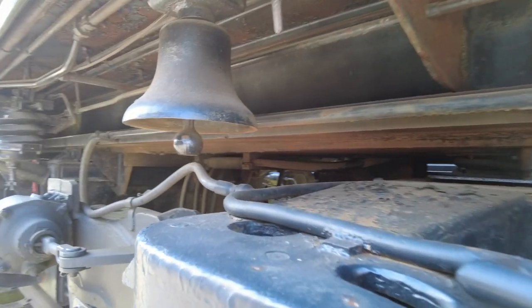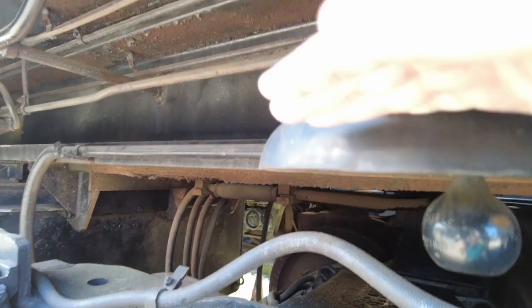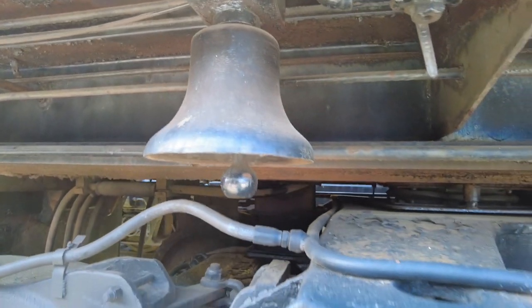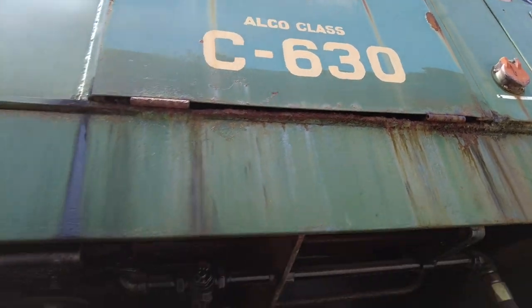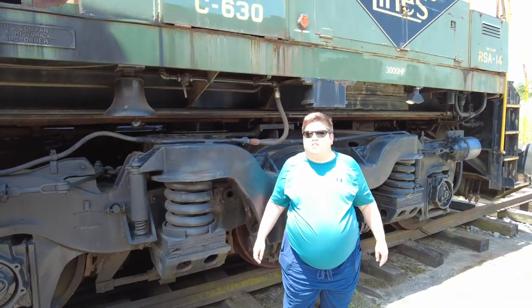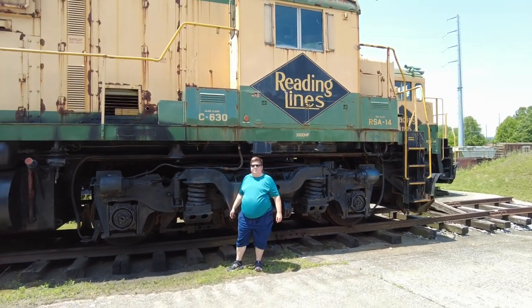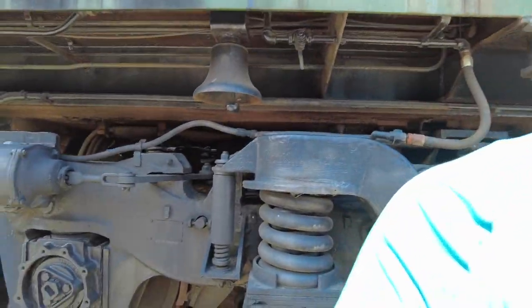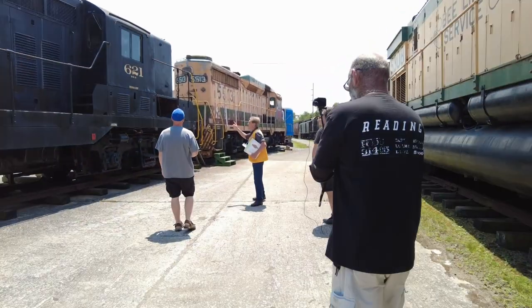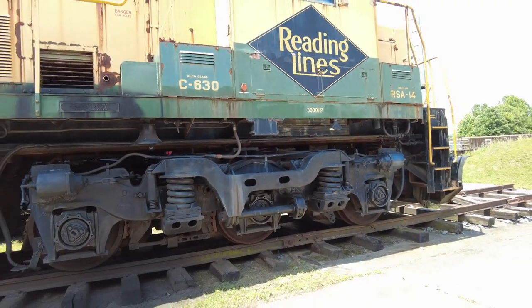Let me give you guys an idea on size. My head comes up to about the bottom of this bell here. This one's an Alco C630. Thank you, RJ. RJ's showing you just how big this diesel is. I'm 5'5". That is what EMD refers to as a general purpose diesel locomotive. It's a pretty big one. That's an Alco C630, a six-axle diesel.